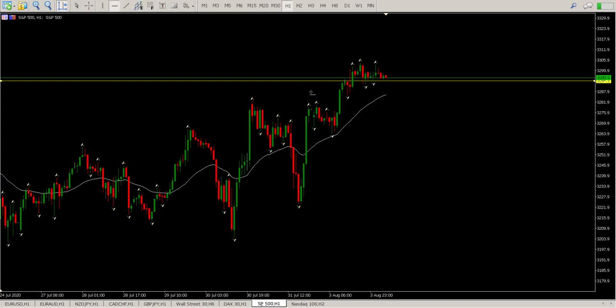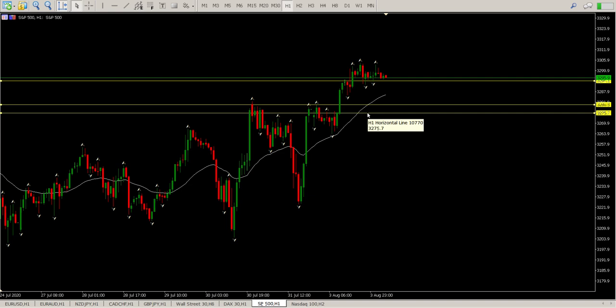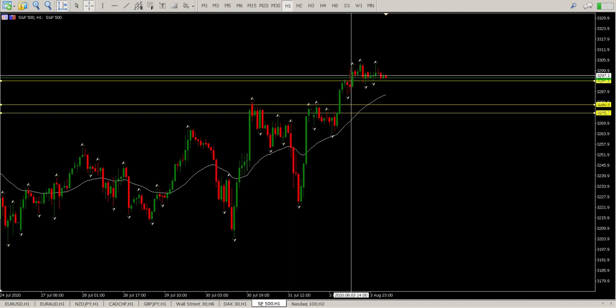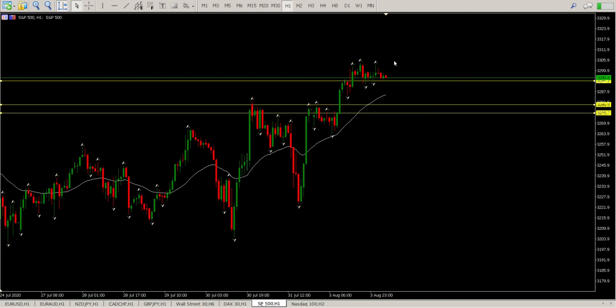And if we do break below it, you'll probably find we'll be held up somewhere in the region of 3280, or alternatively down here at 3275. That's the area that I would expect us to find some support for another attack at this level. But the fact that we are staying above this from this hourly close here, so that being 13 hours that we have stayed above it. Granted, we have the Asian session in the majority of that, but I would be inclined to believe that we need to watch this level at the open.